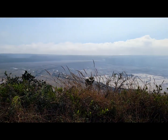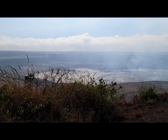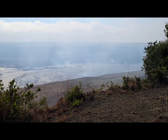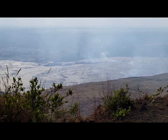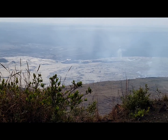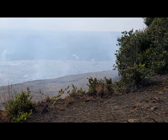After a snack, we jumped back in the shuttle and drove around to an overlook that was much closer to the actual volcano itself. The weather was very nice, except, as you can see in the videos and the pictures, how hazy it was because of the smoke. The prevailing winds were pushing the smoke right across into our view instead of away from us.